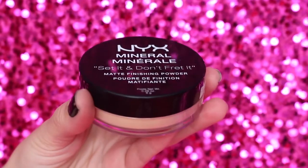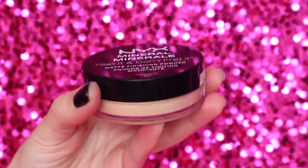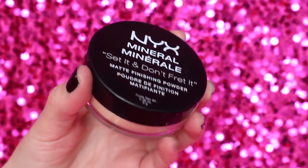Next, we are going to bake, and I'm going to be using the NYX Mineral Set It, Don't Fret It Matte Finishing Powder. So I'm just going to dab it on with a beauty blender to the places where I put the Almay Foundation. I have a full routine coming up on how to bake, so stay tuned for that.